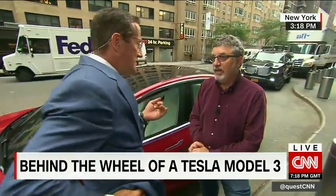Was it fun to drive? Yes, it is fun to drive. 3.5 seconds, 0 to 60. This has the performance wheel and tire package on it, so it corners pretty nicely.